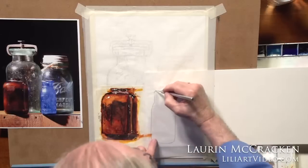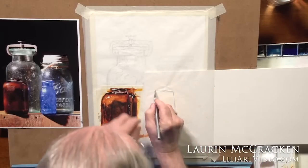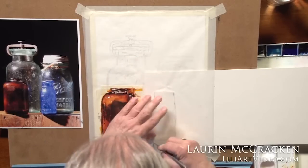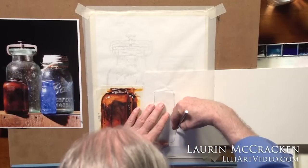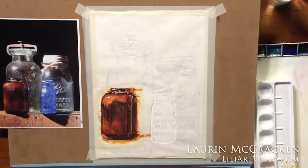Now I use my X-Acto blade and I cut roughly 1/8 of an inch, 1/16 of an inch or so outside of my pencil line. Doesn't have to be very exact, just has to be clean. Remove that, remove my mat board, and now I'm ready to do my masking.